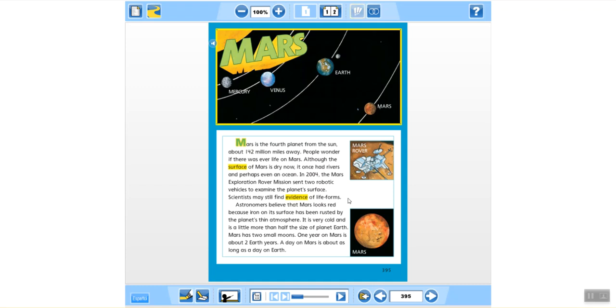Now, I want to take a little second to say that in the Bible it says that God created life on earth, but we don't have any evidence, no proof of life anywhere else. And if God didn't say it in the Bible, it probably didn't happen. Now, we don't know for sure, but as we study the Bible, we can know that God only created life on earth. So they may find evidence of life forms. They think they might still do it, but they probably won't.